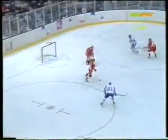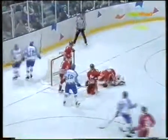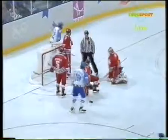Coming down on Hirsch. The shot here. Another one. Fijliadi goes down and Hirsch was sprawling on the far side of the net. Pasliuzzi did everything but put the puck in the net. He came in on the rebound but just couldn't find an opening. Italians with a good spell.